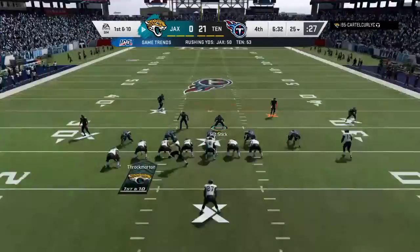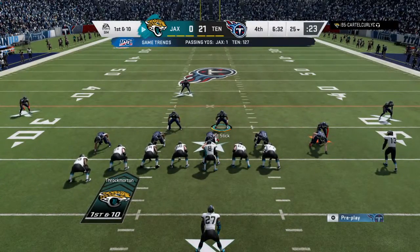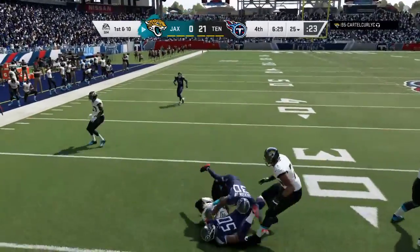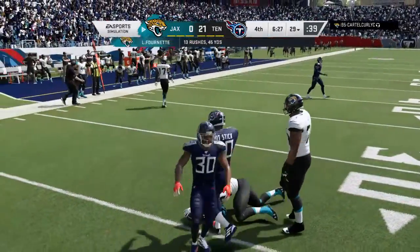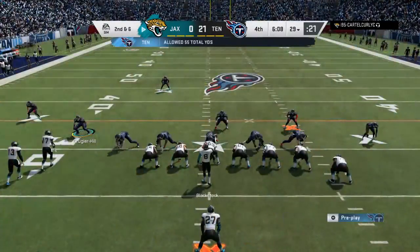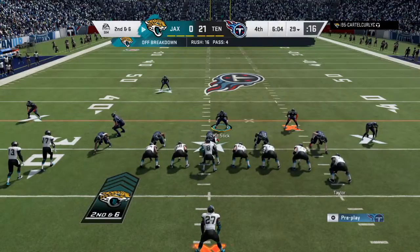And let's face it, this drive is not going to have any bearing on this game, but it's kind of important for one reason, isn't it? It certainly is. You got to get points. And, okay, all right, I'm being facetious here. But you get points, you feel a little bit better about yourself as you move on to the next one. Call it a gain of 4 on 1st, and that'll make it 2nd down. 2nd and 6, just inside the 30.